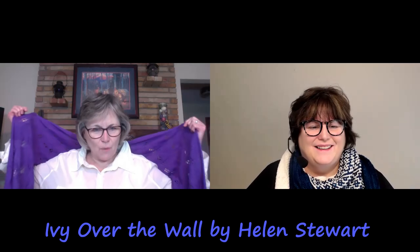So what's around your neck? This is the first time I'm sporting this finished object. This is the Ivy Over the Wall shawl, designed by Helen Stewart. Very long. I think it's 90 some inches. I just have never worn it before, and I really like it. Knit out of Cascade. What is it called? I gotta look. Is it Heritage Silk? Yes. Heritage Silk. Thank you. I love that.